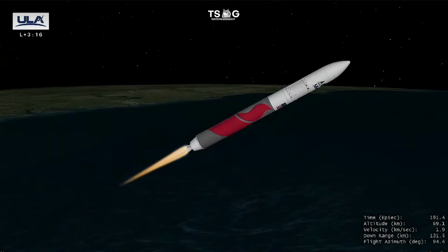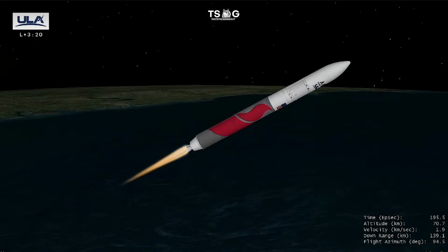Wow. So that is what it looks like with 2 BE4 engines. Now imagine that, but with 7, and that's New Glenn. Passing 80 miles downrange. Continues right down the center of the range track. Yep, pretty much, and that's what New Glenn looks like. That star pattern is what it looks like with only 2. Now imagine that with 7.